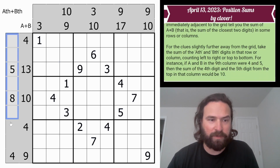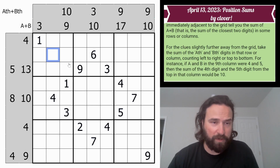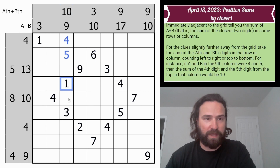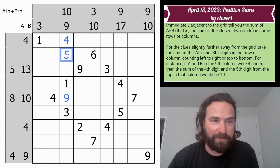that the next column out, so these numbers out here, give the sum of the A-th and B-th digits. So that's more confusing, I think. If these have to add up to 9, say this was a 4 and a 5, then this 10 would be referring to the 4th and 5th sum in the box. Since this is 10, these two squares have to add up to 10, which would make this a 9. This doesn't have to be true at all. But since these two numbers were 4 and 5, then the 4th and the 5th numbers in the column have to add up to 10.